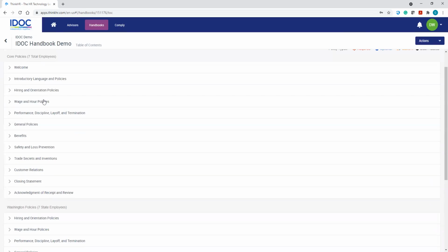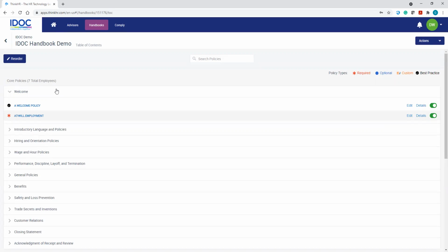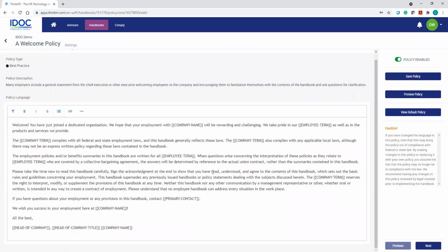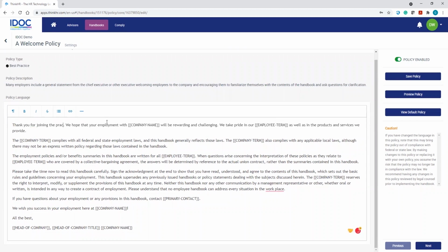So let's say, for example, you open up the welcome and you want to make a change to a policy. A lot of our members like to customize and tailor their policy for their welcome to their handbook. So you click on welcome policy, and you see that there's wording in here already. All you have to do is make changes. So let's say you don't want any of this to be in here at all, or you want to update a sentence or two. It's just like in a Word document where you can just change something to say, thank you for joining the practice. We are so glad to have you.